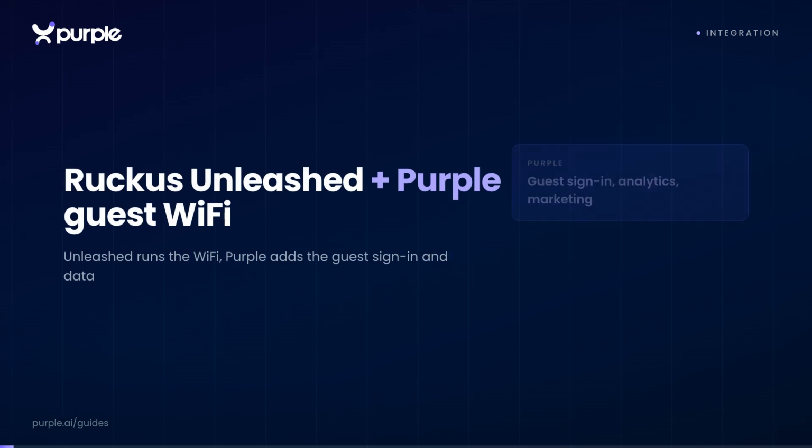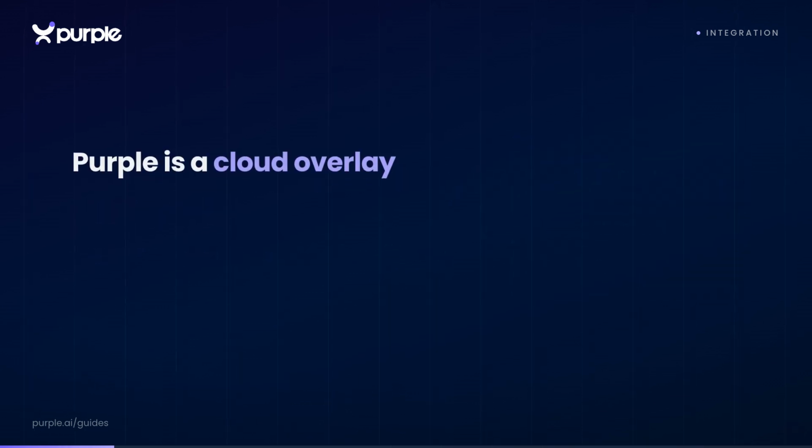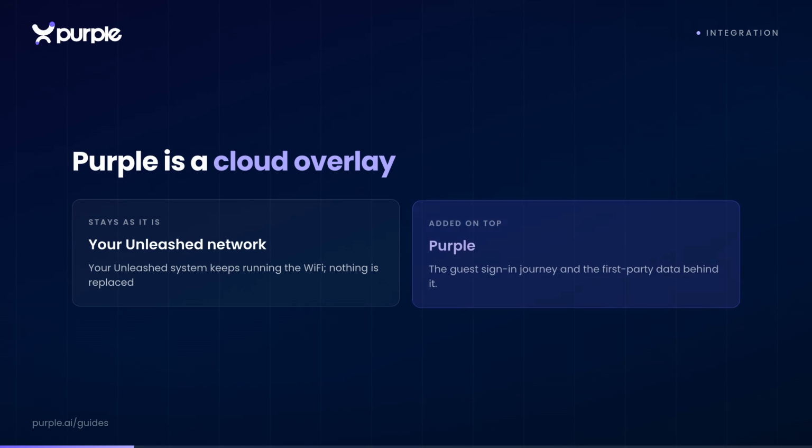Ruckus Unleashed runs the Wi-Fi. Purple adds the guest layer on top: the captive portal your visitors see, the sign-in journey, and the first-party data you collect. Purple is a cloud overlay. Your Unleashed system keeps running the Wi-Fi.